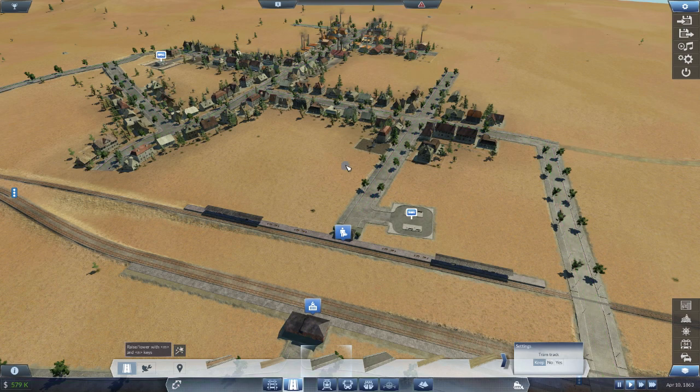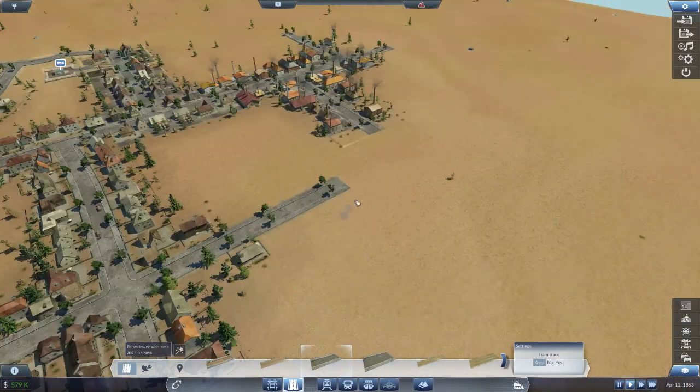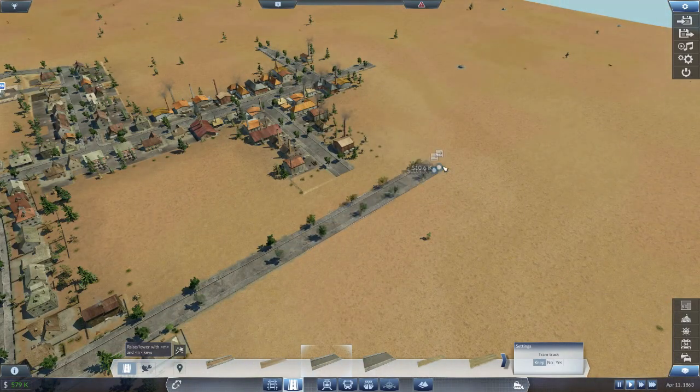Good. Right. Now, where are we going to run our bus woot? Woot? Woot! Where are we going to run our bus woot? It sounds like I have cotton candy in my mouth.